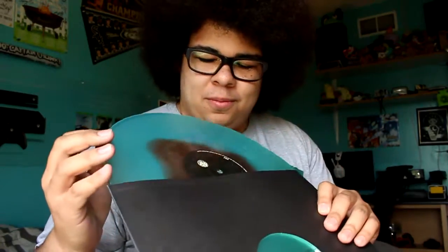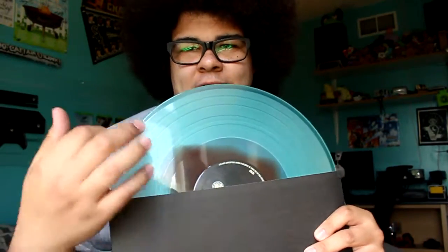So seeing it in the store, I had to go get it because it was just a funny coincidence that I just listened to it for the first time, and it was a really good record, so I just picked it up. It's on Coke Bottle Swirl. It's not really swirl, but basically Coke color, Coke bottle.